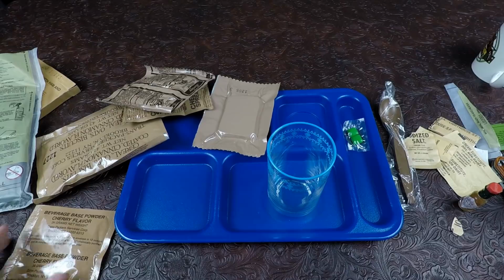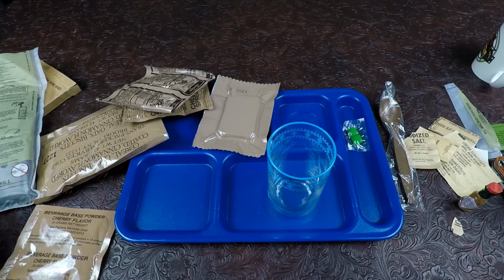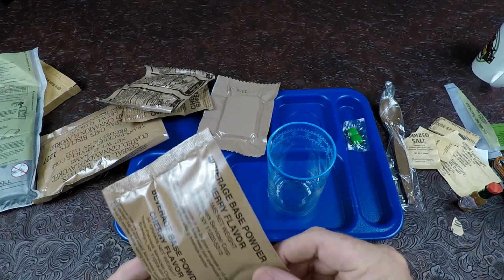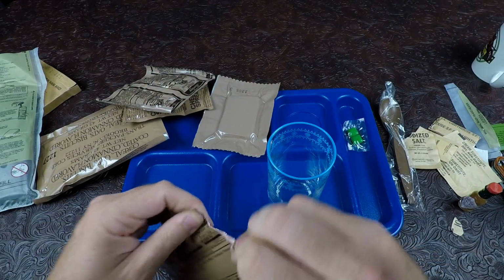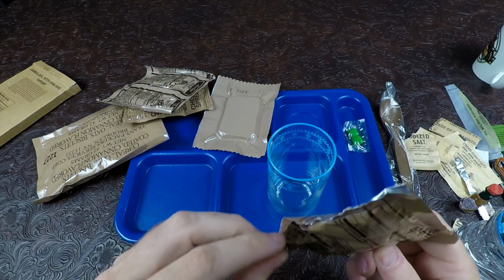Okay, so far, the ration heater is maybe slightly warm. It's pretty much dead on arrival, though. I don't think it's going to do anything. If not, we'll throw her in the kettle there and heat it up like that. So, go and put a drink powder in here.